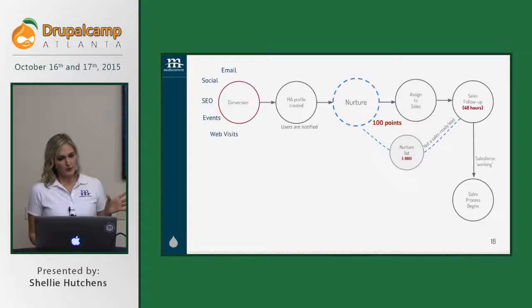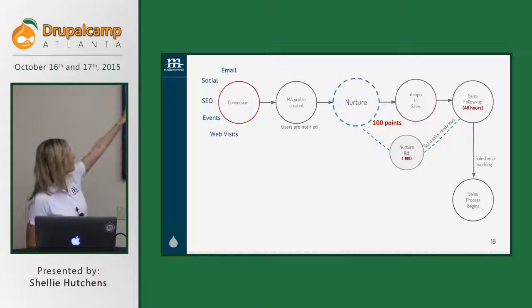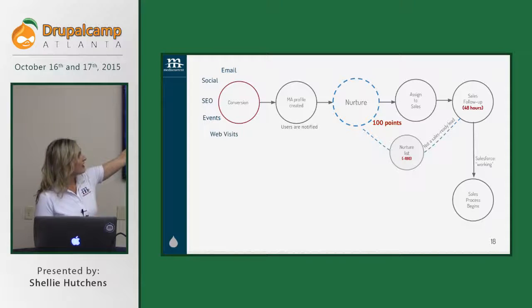So this is an example of how the system all works together. There are a lot of different ways that someone can come into our system. That's what we call a conversion. They can come in via email, social media, SEO, searching us, web visits, events. At that point, their profile is created. We nurture them with that sample campaign I showed you before, and they lead score along the way.